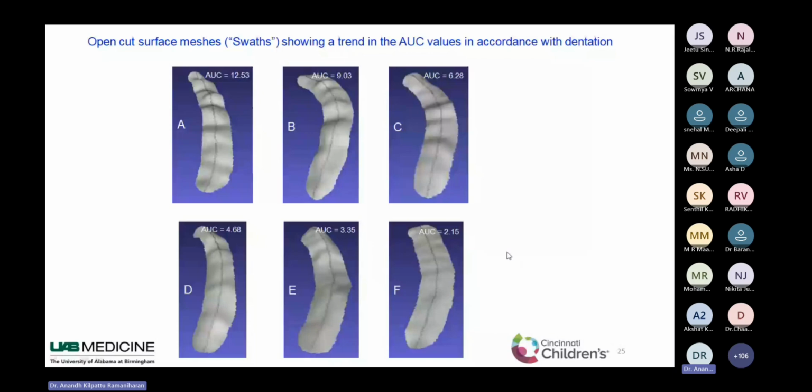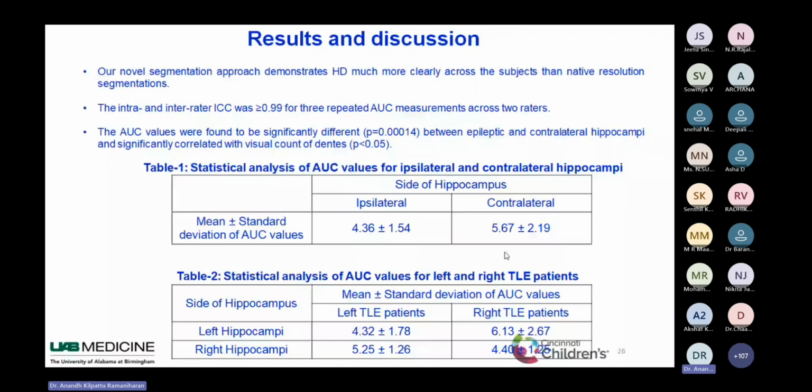So this is the kind of initial validation we did, to make sure that everything is in good shape. Okay. Now comes the results and discussion. The first result that we got is that the novel high resolution segmentation approach that we developed demonstrates dentation clearly across all the subjects, better than native resolution segmentation. So that is the first result that we find.